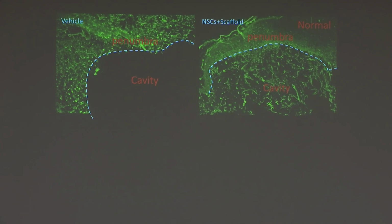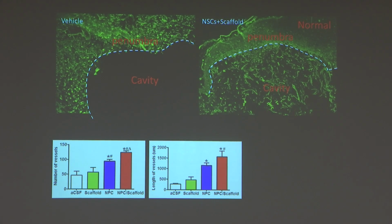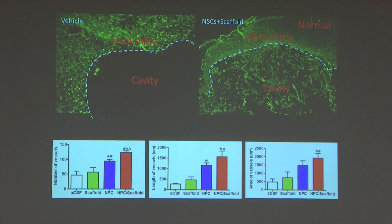Think about that. If a cell is in the cavity without oxygen supply, the cell is going to die, right? So we injected stem cells in the scaffold and found a lot of blood vessels. That's very surprising. We didn't expect that. So we measured the oxygen. We measured the number of blood vessels. It's a significant increase, right, after injecting the stem cell and scaffold, and also the length of the blood vessels and the area of the blood vessels. So to couple, the tool to determine whether angiogenesis is real or not.